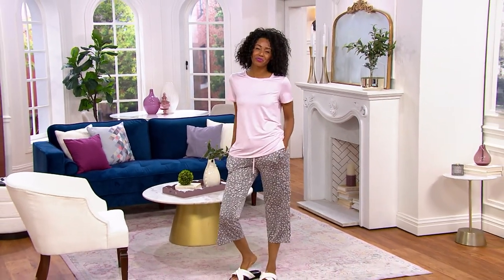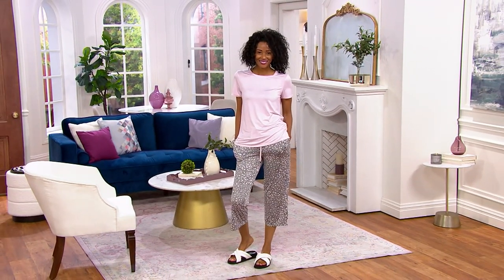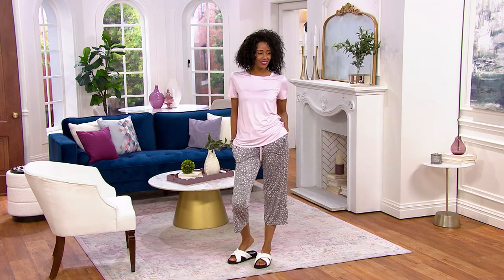And if you haven't seen Sports Savvy, it's a really fun collection of casual, comfy clothes. We've got some clearance prices. We've got some new for you, so we'll get you outfitted for your life coming up.